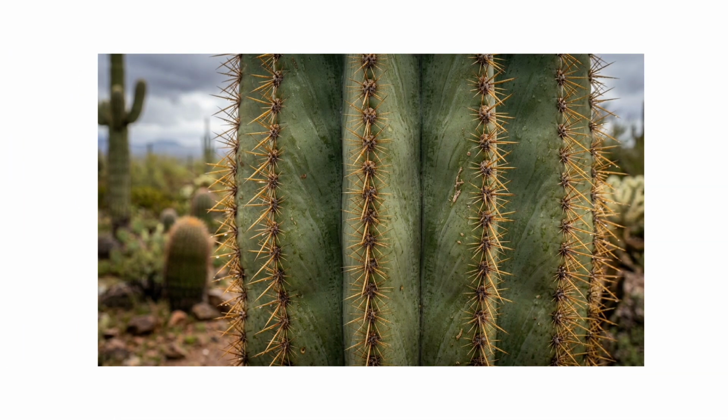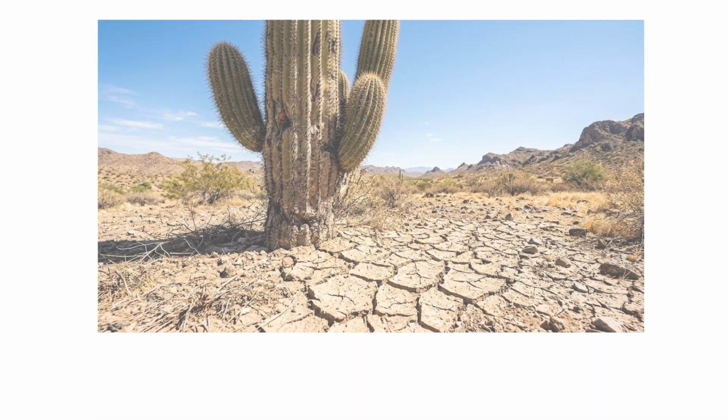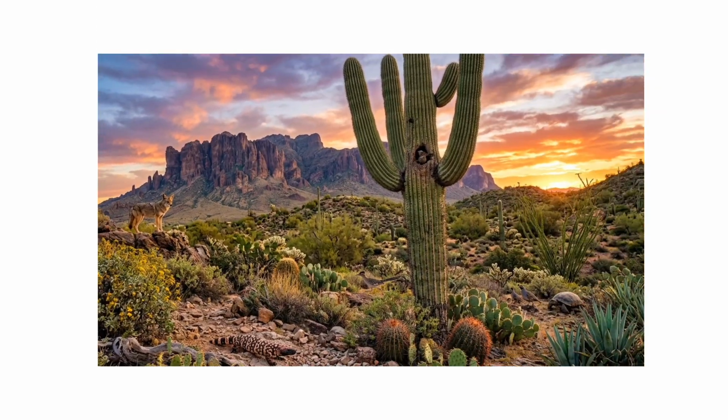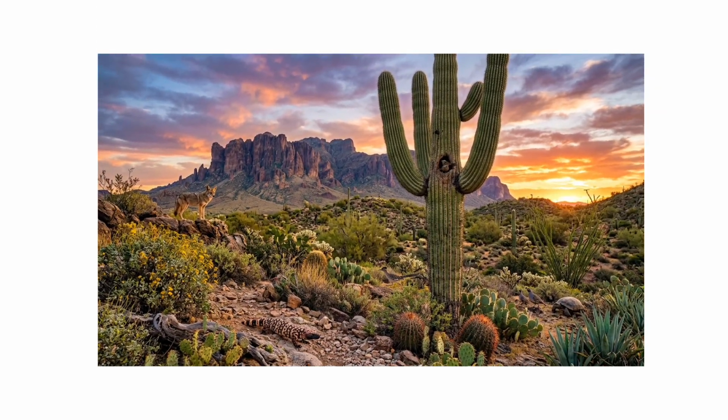The entire trunk and arms are covered in a network of tough woody ribs that expand like an accordion during the rainy season, allowing the plant to absorb and store up to 750 liters of water in a single rainfall event. That stored water sustains the plant through months of drought. The saguaro is a keystone species of the Sonoran Desert ecosystem.